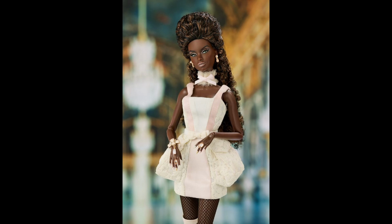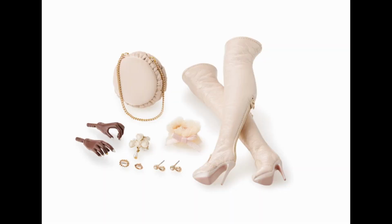Her accessories, oh my goodness, I love them. But her dress and shoes, I don't know. I wanted a little something more from those two.